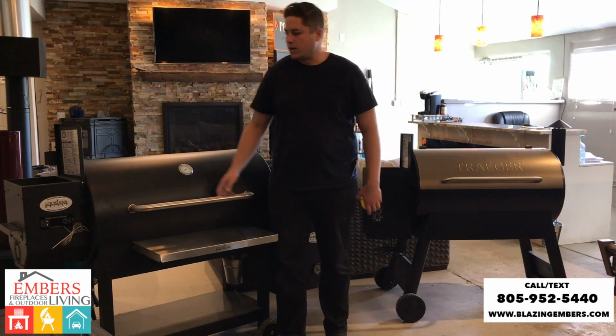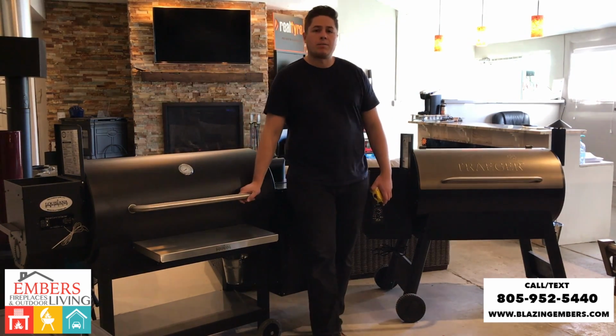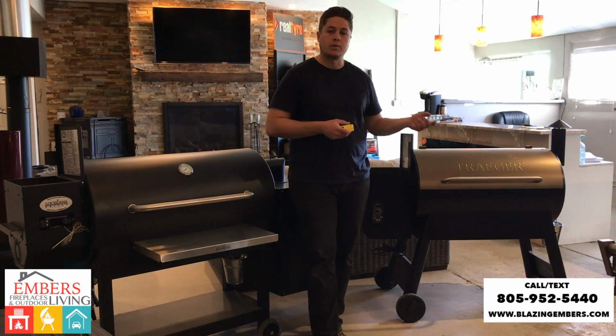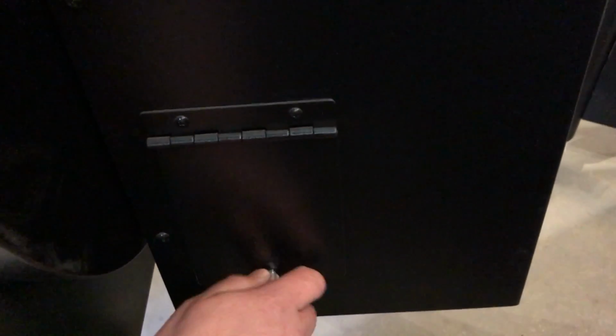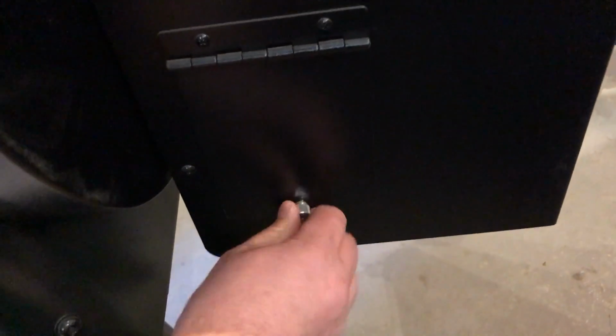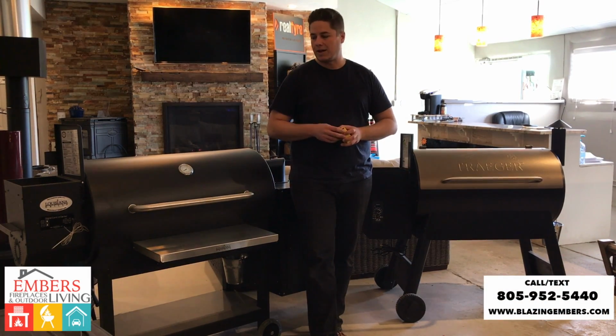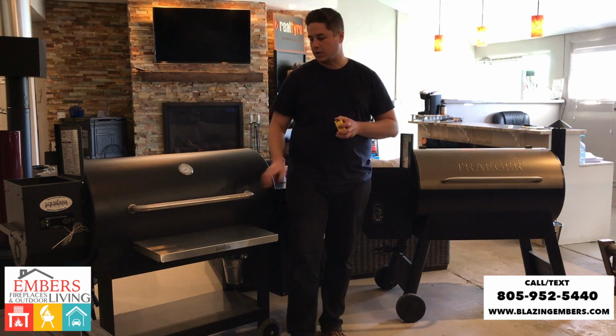Now we're still talking about the hoppers. What we do like about the Traeger is you're going to get a hopper clean out. We'll show you what that looks like. On the back of the hopper, you're able to take your pellets out from the back of your hopper, so if you want to change flavors or if you're done cooking for the day, you can go ahead and clean out your hopper. That is not an option on the Louisiana, so that is something we like about the Traeger.